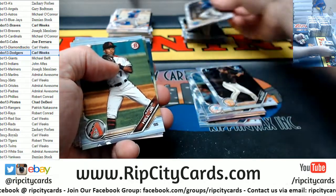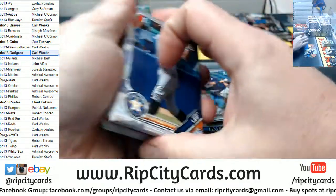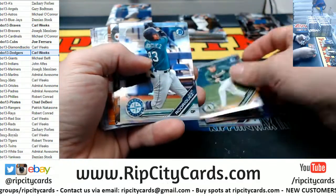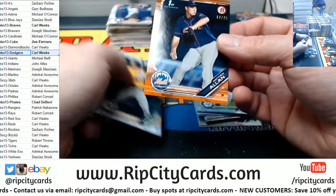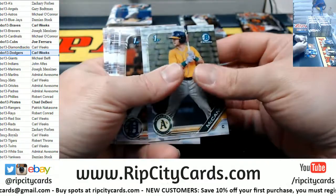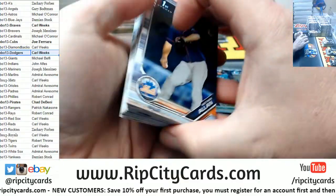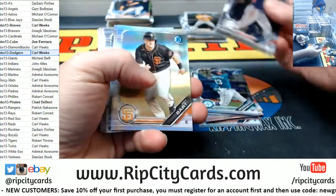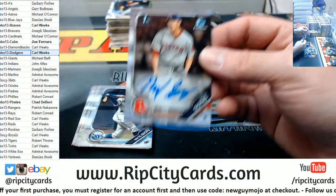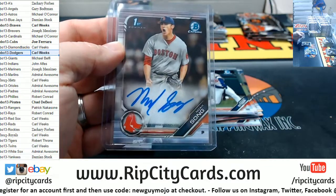Oops. Orange paper for Matthew Allen of the Mets. 17 out of 25. A Noah Song Red Sox. Base auto. Red Sox coming in hot.